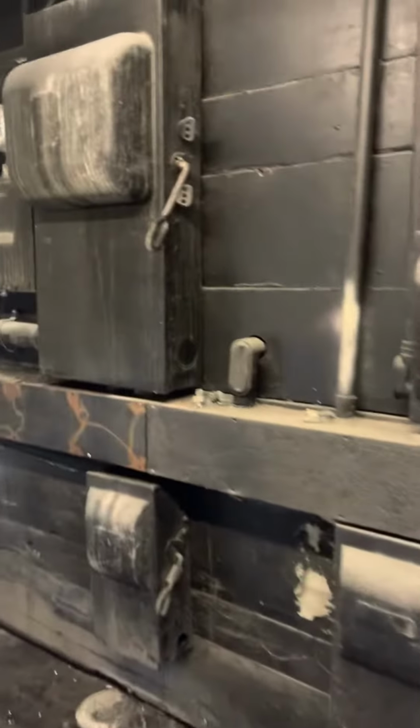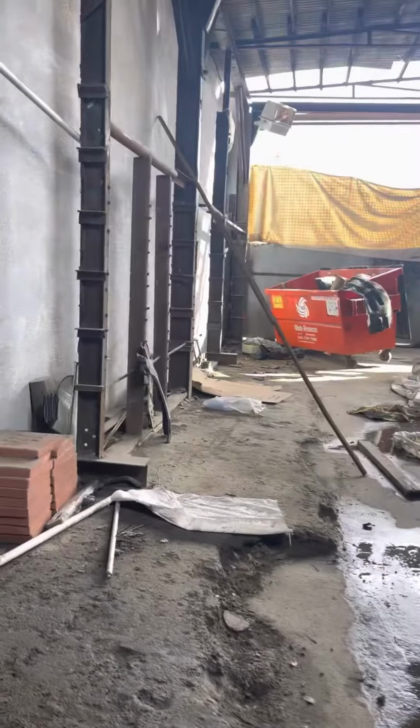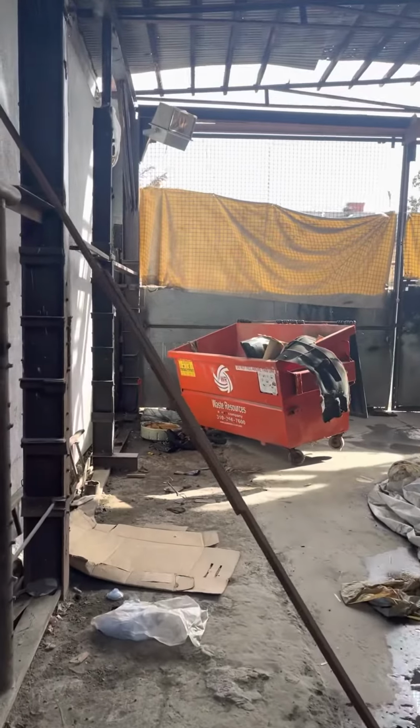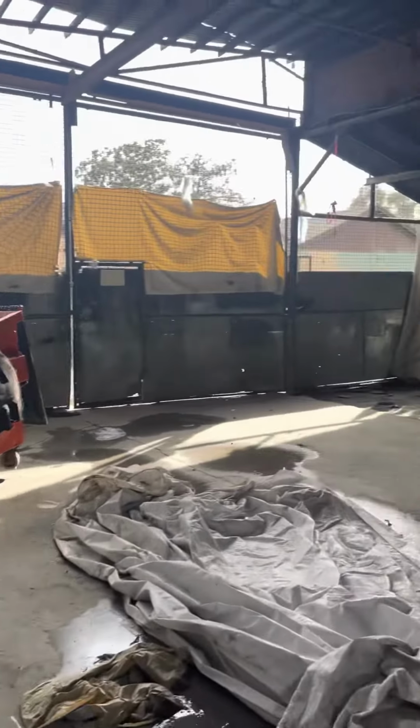This is the electrical panel. It's a really good space here.